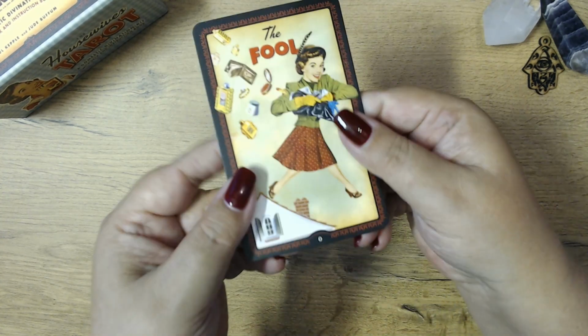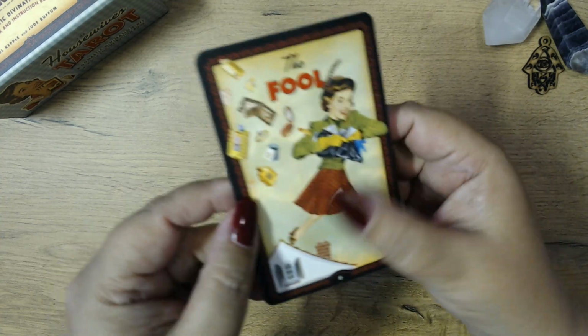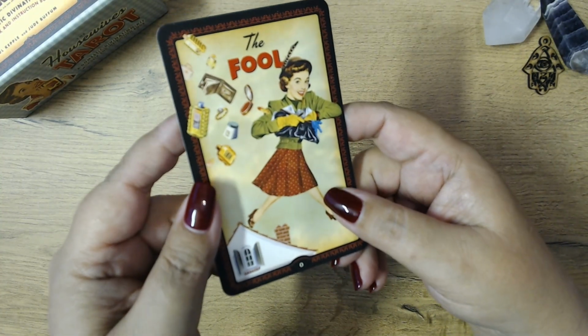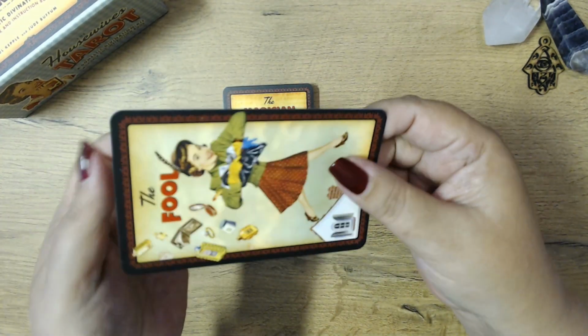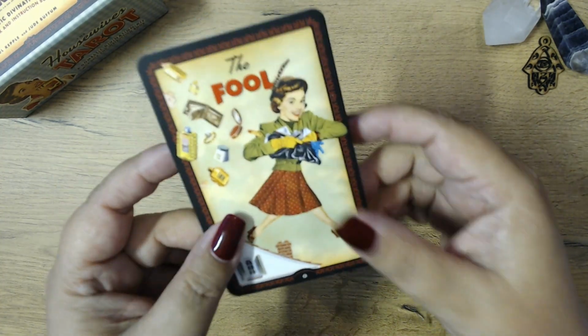While I'm looking at this one, the cardstock is actually quite fabulous. It's very matte. You can actually hear it's matte, and it doesn't really have too much of a shine to it. And it's quite thick. It's quite nice, solid cardstock. Yeah, I actually quite like it. I like a matte cardstock, I must be honest.